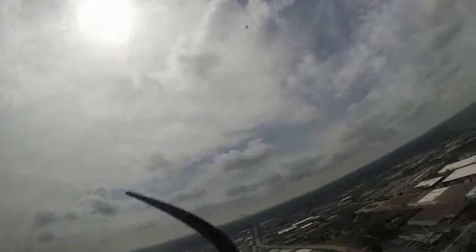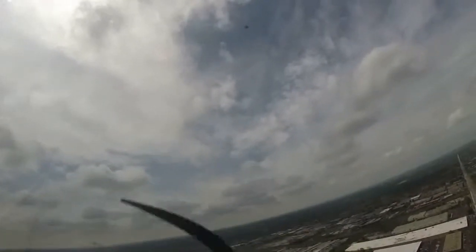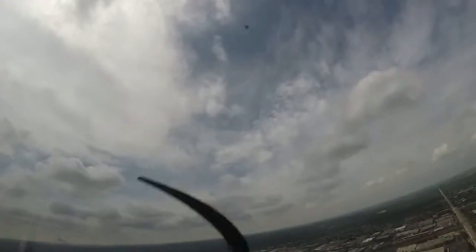Keep the nose up. Hey, good job. And you're going to keep the nose up. We want to climb, though. You should not be able to see over the nose right now. That nose needs to be nice and high, just like we were doing out there, climbing turns.